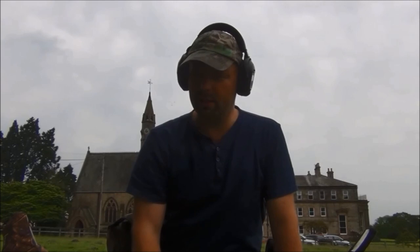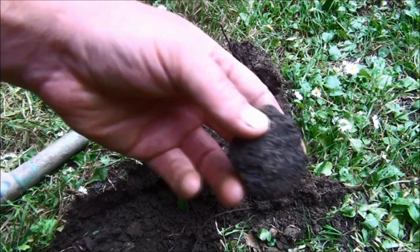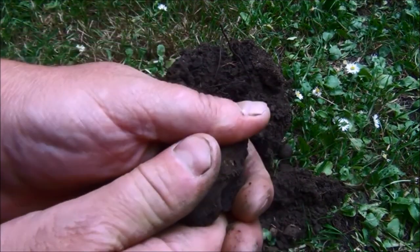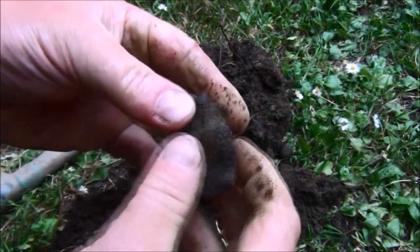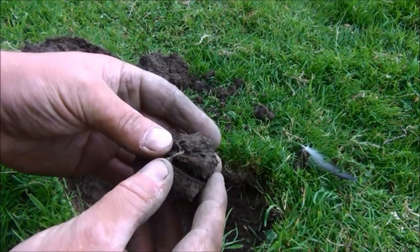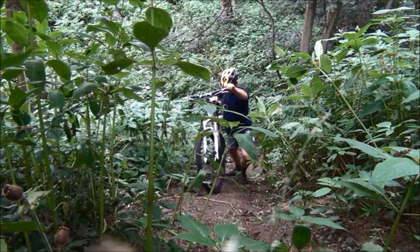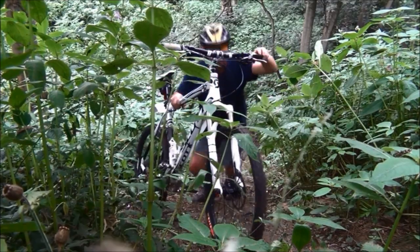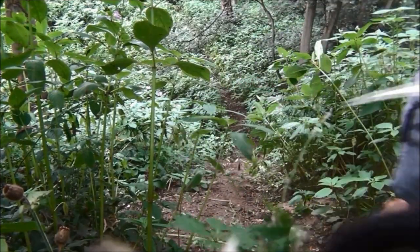Yes, a modern penny, not a modern penny. Now that's what I call a hard, clustered coin ball, if it is indeed a coin ball. It's a very erratic signal. Nah, I don't think it is a coin ball. Well, that's the last, oh, bloody thistles. Get in there.